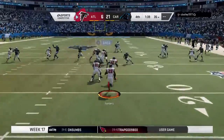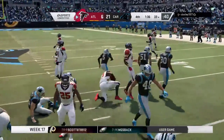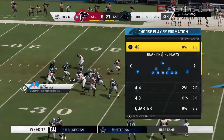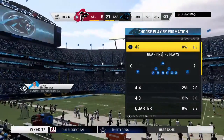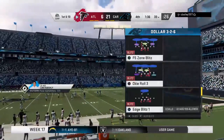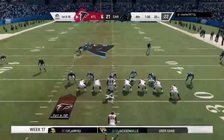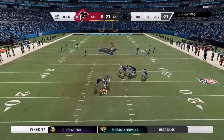This one fielded at the 5. And a good effort on the return there. Gets them across the 30 to the 33-yard line. About set to begin their next drive, the Falcons offense at the line. These guys had to punt last time. It has not been a very fruitful game offensively thus far.